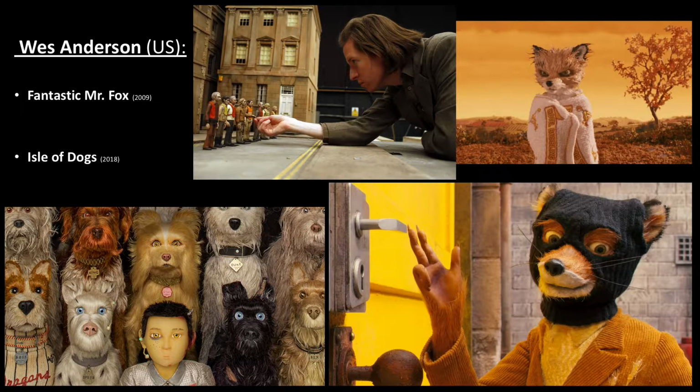Wes Anderson, yeah, let's get hipster. Wes Anderson is obviously a live-action director, but he's got a thing for stop motion, which is great. We need more people who have a thing for stop motion, because we need to keep it alive. In 2009, he was behind Fantastic Mr. Fox, and recently, in 2018, he was behind Isle of Dogs. Was Fantastic Mr. Fox based on an existing story? I think it was. Isle of Dogs, I'm not so sure.